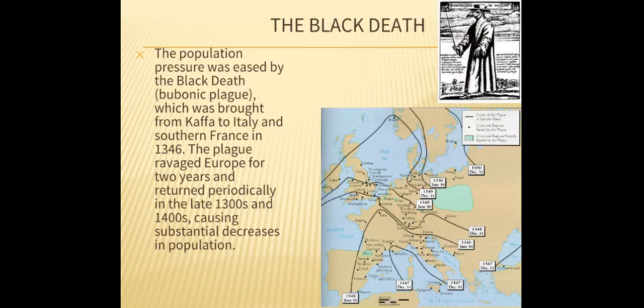The Black Death. Not a good way to go. Between 1315 and 1322, there was a great famine sweeping across Europe. And this weakens the population. And in 1346, rats infected with the Black Death traveled by ship to Kaffa on the Black Sea. By 1348, the plague reached Italy and France, and by 1349, Germany.